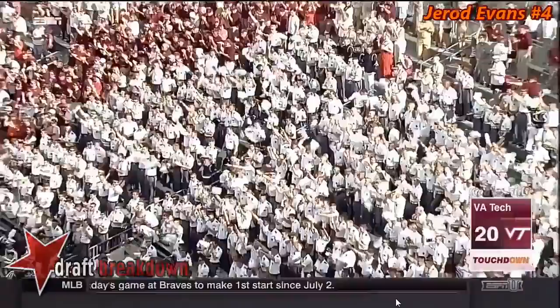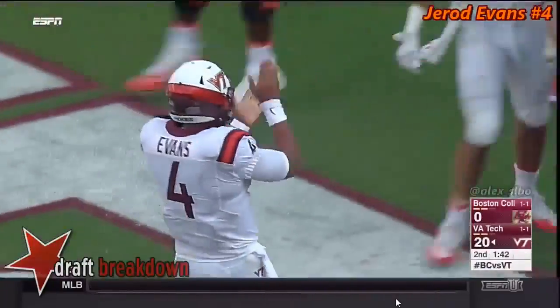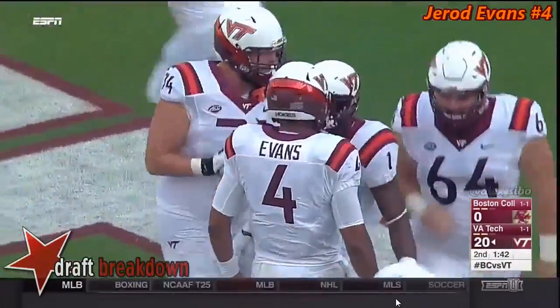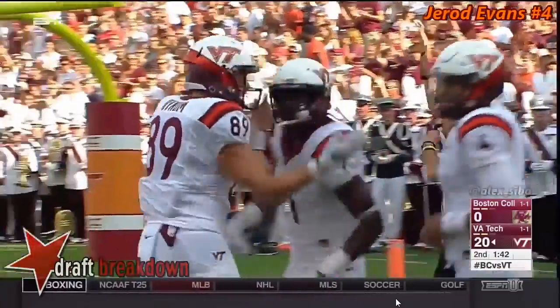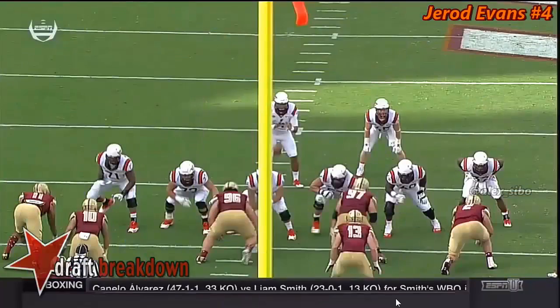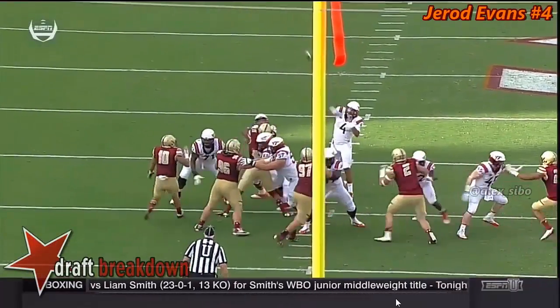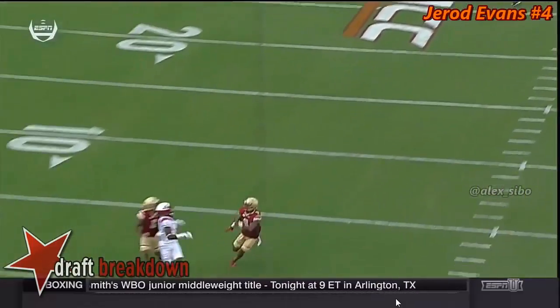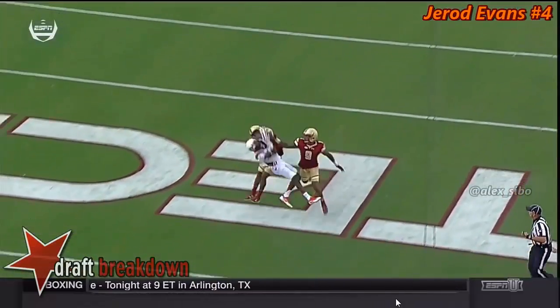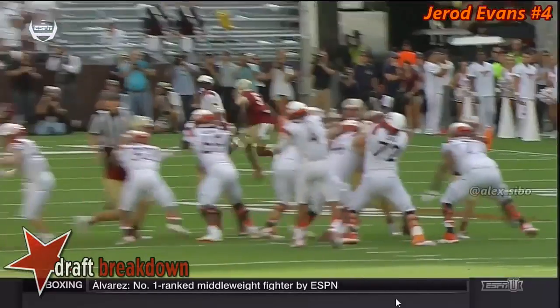Crowd goes nuts, of course, man. This is one of the better catches you're going to see in college football this season. Evans is happy for his man. Now let's watch the replay. We're going to see this from Ford's point of view first. Look at that nice extension. Doesn't waste any time. Catches with his fingertips and brings it in. Gets that knee in bounds.